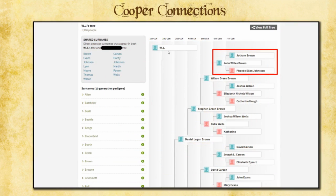And here we go. This is a screenshot from one of our matches, a WJ on Ancestry, and I believe this is with my uncle's account here, but it might be my aunt, though. I can't remember. Now, this was a screenshot taken a while ago. This was before Ancestry did their update. So this part here actually is a lot more concise. They've brought it together, so it's not so spread out like this.